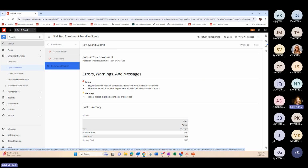So here are my errors, warnings, and messages. They're all kind of grouped together. So it says I didn't complete my eligibility survey and the vision, and because I picked family, you must select at least 2. So this kind of gives you a better idea of what you did wrong, or what the employee did wrong, so they can actually see it and visually go back and fix them.